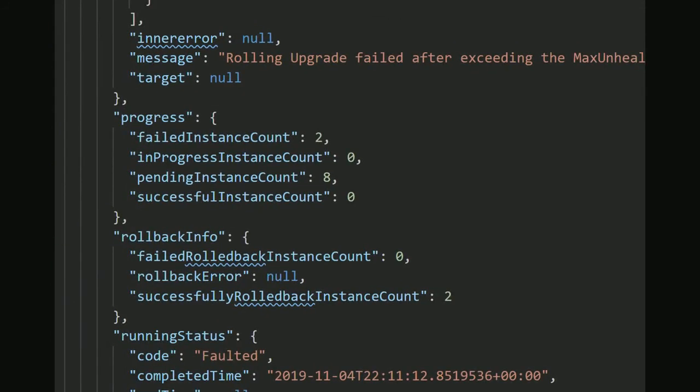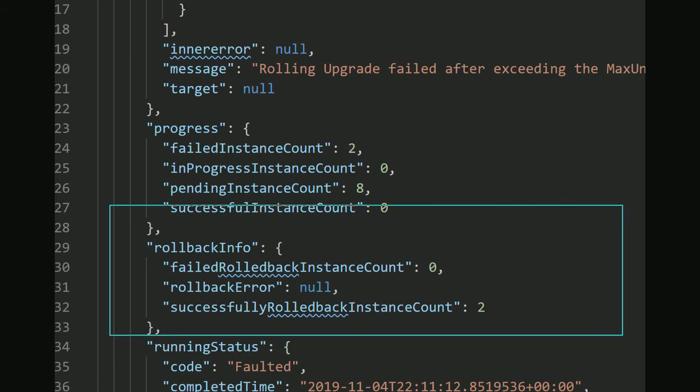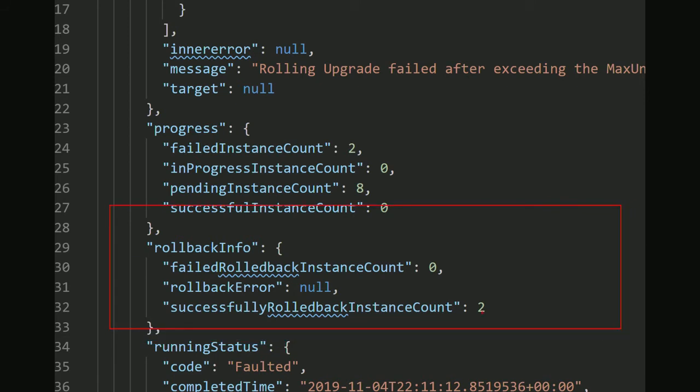What I would notice here is that in the rollback info, you will see that the 2 instances were rolled back. In my progress, you would notice that I had 2 instances that failed. So this scale set had 20 instances. We started with 2 instances. As soon as they fail, and by failing, what we mean here is the load balancer probe failed, we noticed the state, and we took those 2 instances and rolled back to the previous good known state, and we did not go forward.